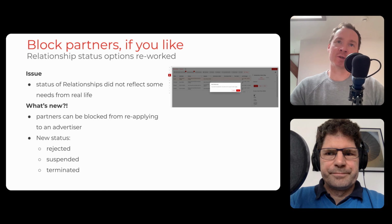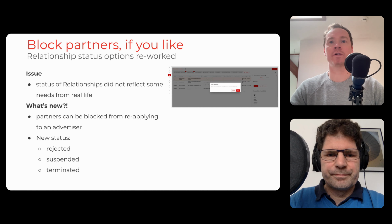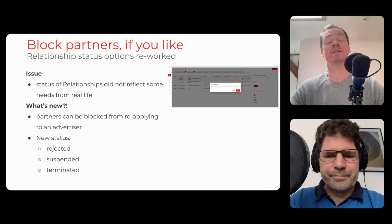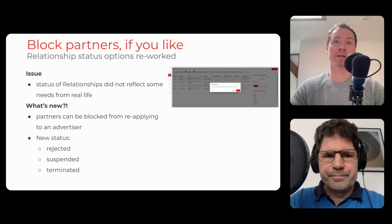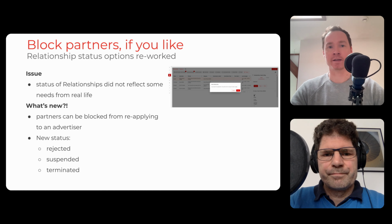So the blocked status should avoid further communication efforts from our clients to the partners. So this application comes to an end and will not come back as soon as the platform removes the blocked status. You can unblock the application. Sure, but the general idea is to bring this application to an end.